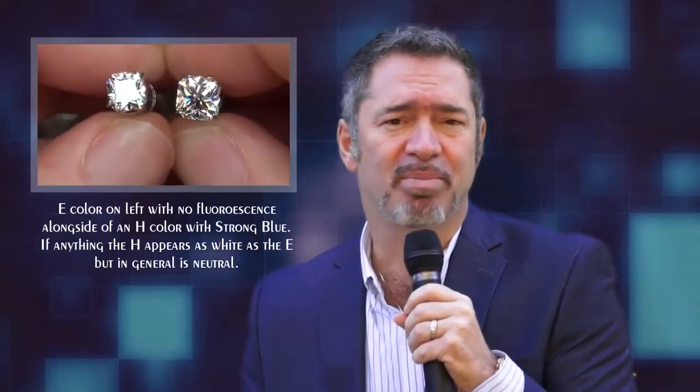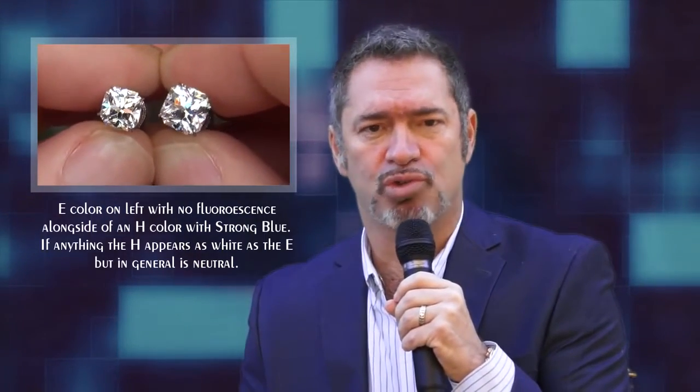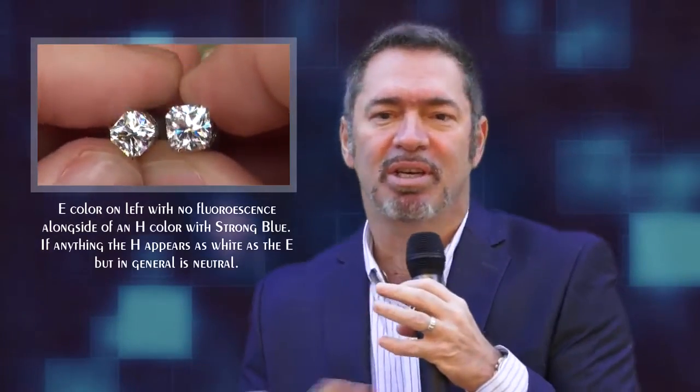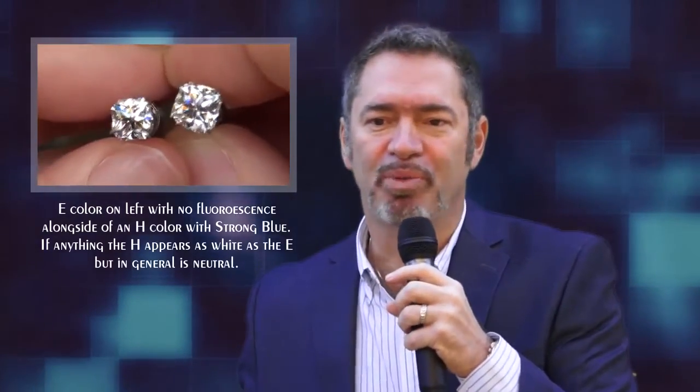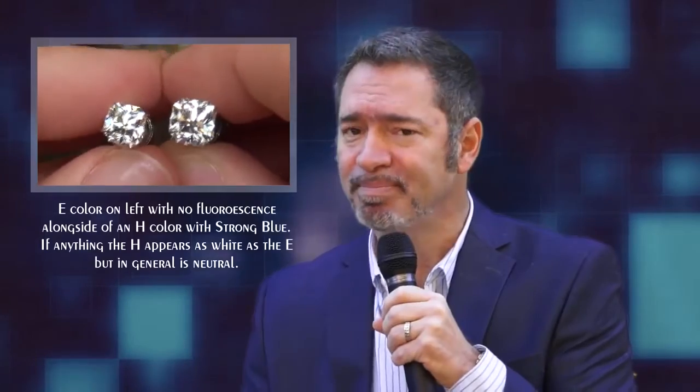Although fluorescence in most cases is just neutral. It has no impact upon the appearance whatsoever. A lot of times I'll bring diamonds out into natural lighting that have medium or strong or very strong fluorescence, and I'll compare it to a diamond with no fluorescence, and there's really no earth-shattering difference in the appearance, nothing that I can note even as a gemologist who looks at these things every day.